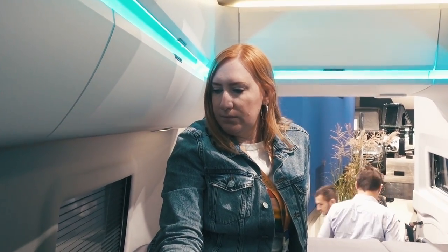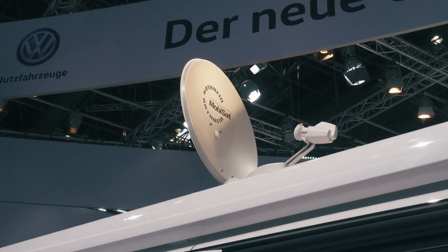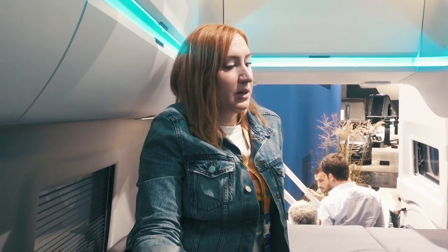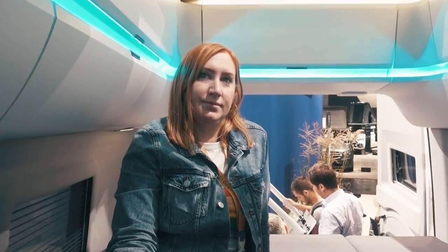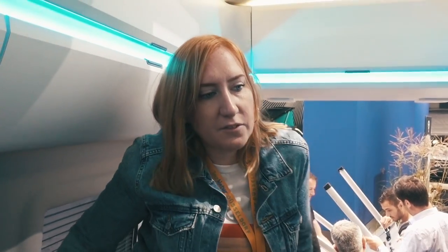I believe that the 680 starts at €57,000. As you're seeing this one with satellite dish on and all sorts, this is nearer €80,000. However, we were expecting it to start more at £70,000, so interesting. It's quite competitive compared to the other ones.